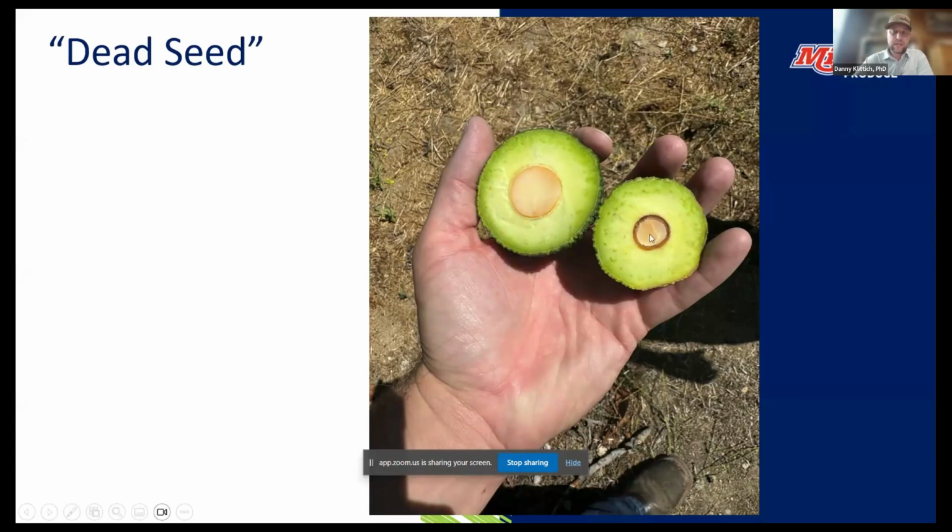So right now we're seeing that a lot of the 84s that are still hanging on the trees, you cut them open, you see this dead seed coat, and at this stage this seed has completely turned into more of a raisin. You can actually shake the fruit and hear the dead seed rattle around inside the fruit. So this is an issue. These fruit will not size, and that's the maximum size you're stuck at.